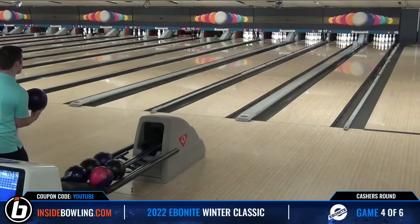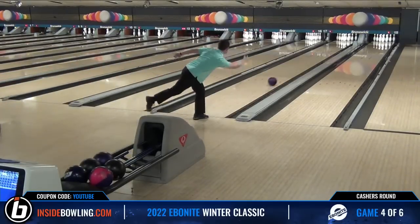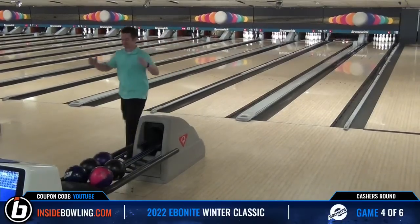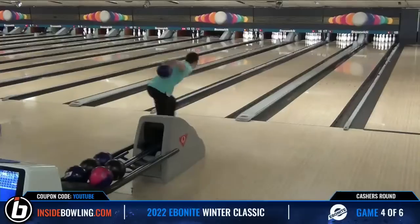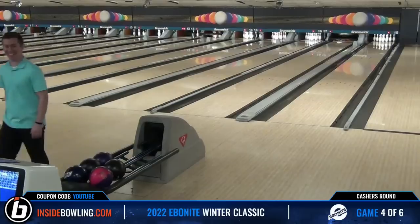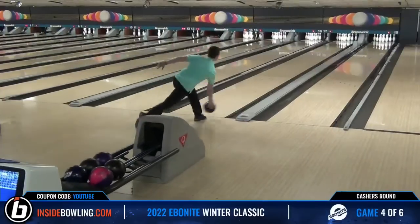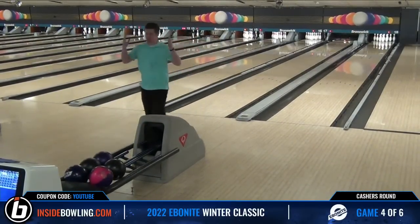So here he is, Dan Healy, looking for 11 in a row here. This is the biggest string of strikes we've seen so far in the event. Oh my! Let's look at this one more time. Look at this pin action. How does he strike on this ball? Let's look at it one more time. What is that? Can we see what that is? Is that the head pin?